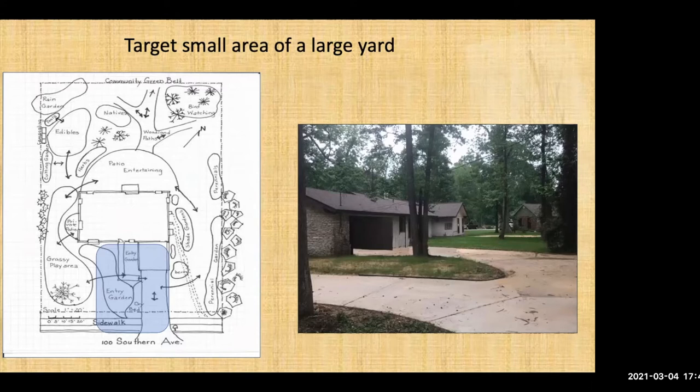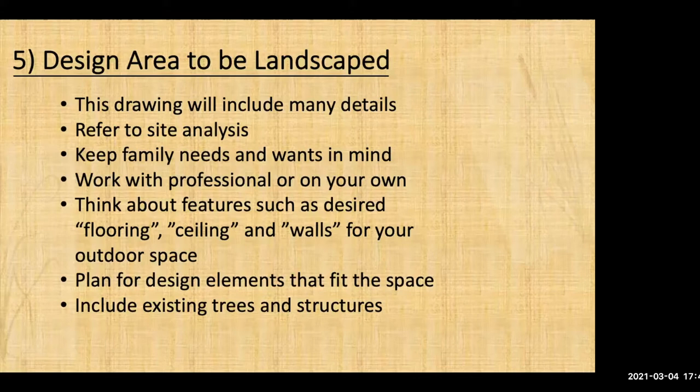So our next step is to design the area that we're going to landscape. So this drawing is going to include more details. You're going to refer back to your site analysis. You're going to keep your needs and wants in mind. And you can work with a professional on this or do this on your own.